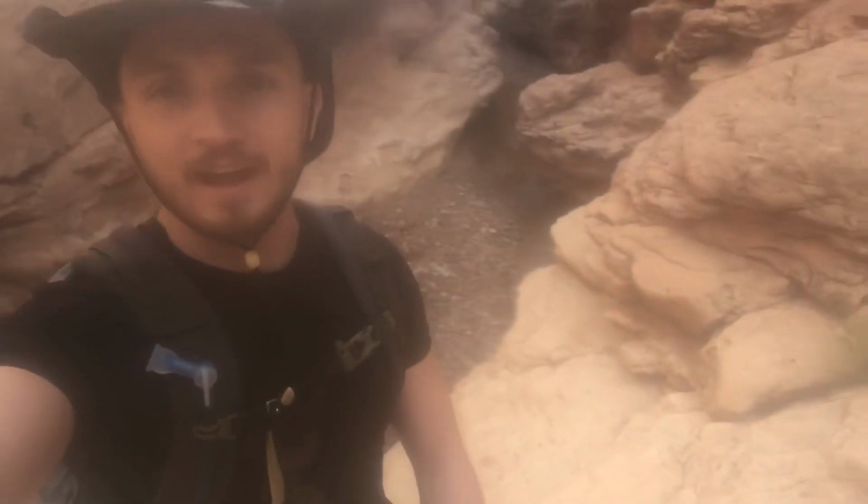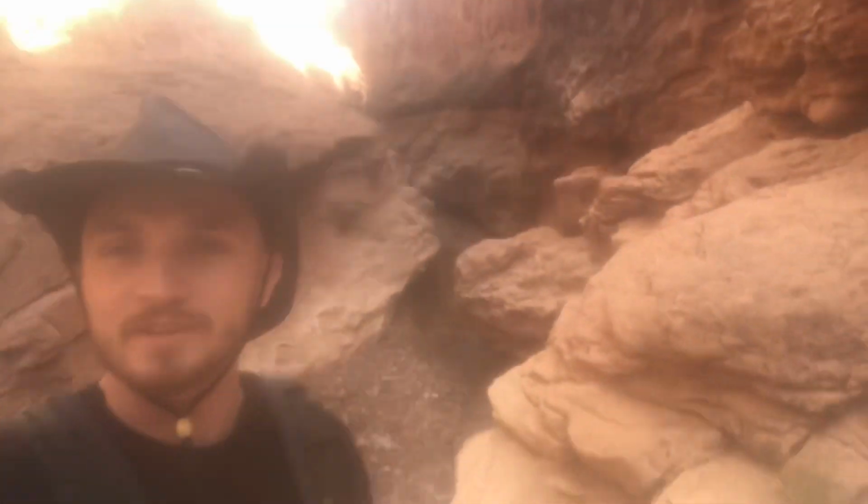Alright, so I'm at Waterfall Number 2 right now, and I really can't figure out how you're supposed to get down this. I'm gonna kind of have to wing it, but it's not very well marked at the bottom.